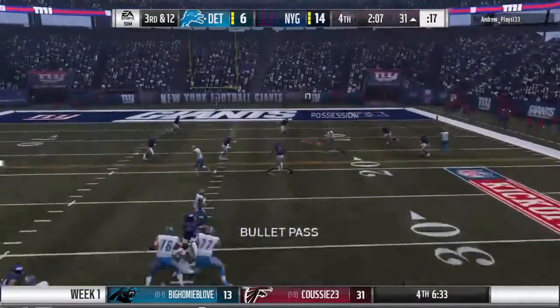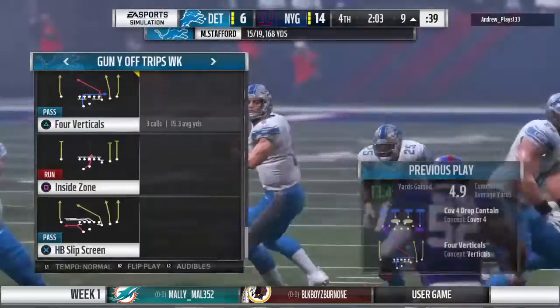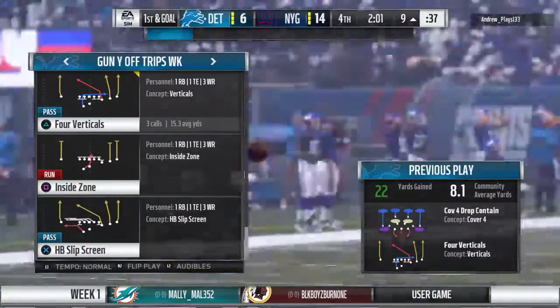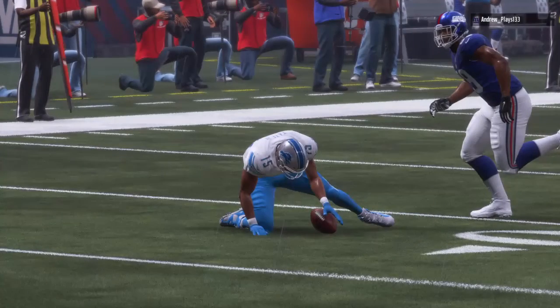From the gun, Stafford. That is caught right at the 10-yard line. And they move this all the way down to the 9. They're able to convert on third down, and that sets up a 1st and goal.